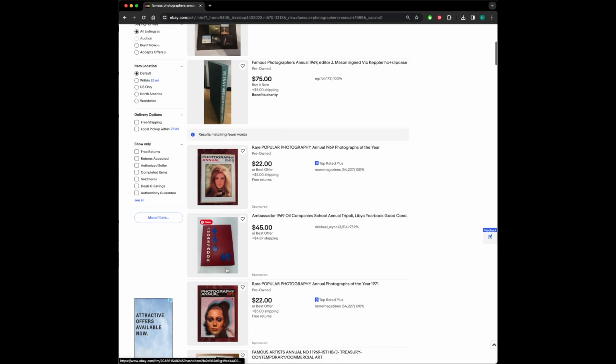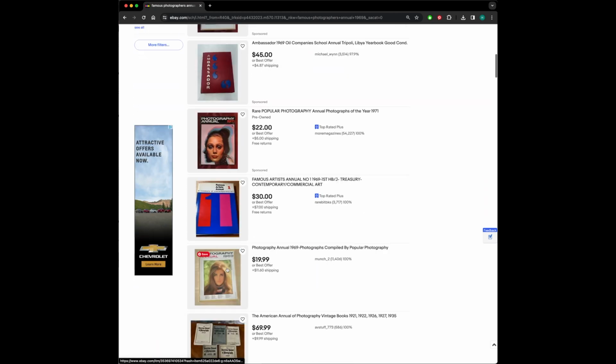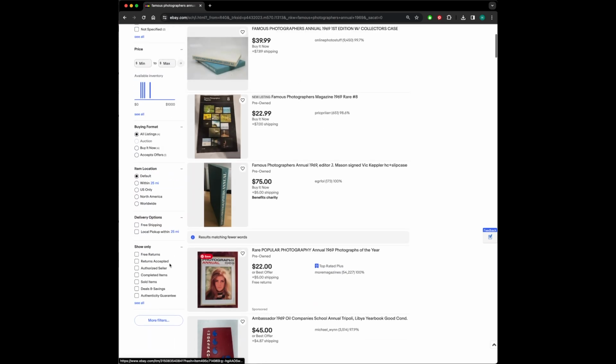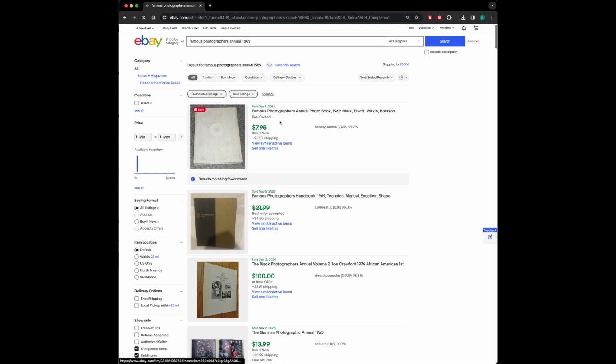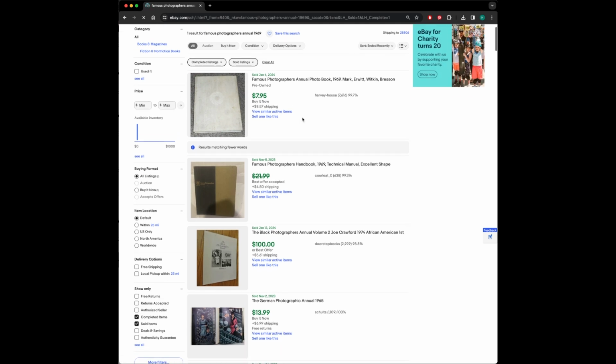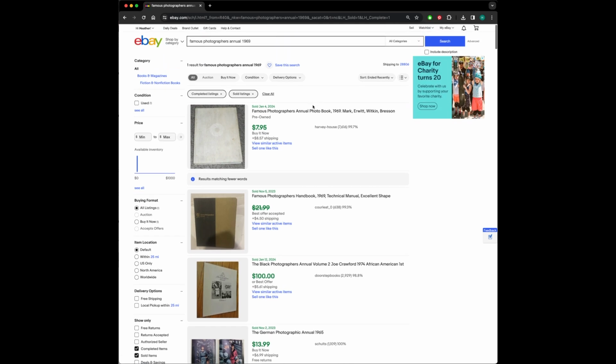And then if you go to sold, to make it even more confusing, only one has sold for $7.95. So not really sure this is worth anything, but it's a great addition to my collection.